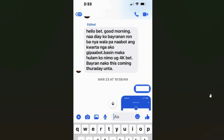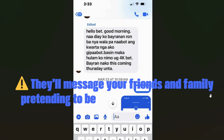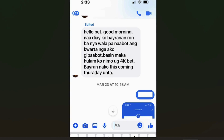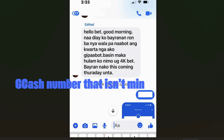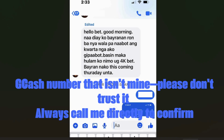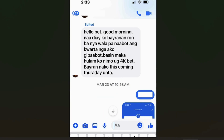If it's too late and you're not able to save your account, here's how hackers might use it against you and why you must act fast. They'll message your friends and family pretending to be you, often asking to borrow money. So make sure to warn your loved ones right away using another account. I always warn my friends that if one day they receive a message from me asking to borrow money or telling them to send funds to a GCash number that isn't mine, please don't trust it right away. Always give me a call directly to confirm. If there's any doubt, double check with me first before sending any GCash money.